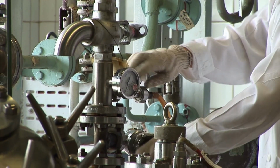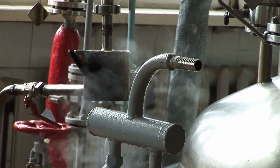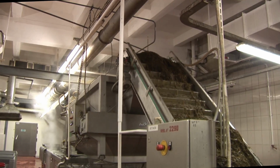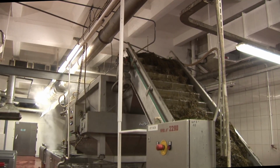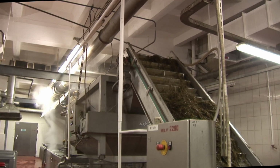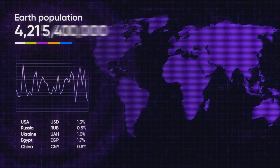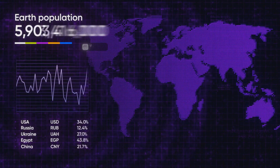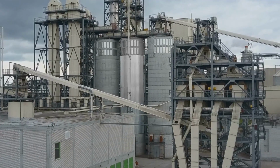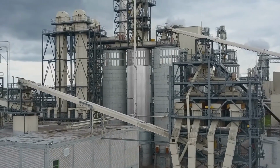The synthesis loop, where unreacted gases are recycled back into the reactor, is a brilliant design for maximizing efficiency. It's a continuous, roaring process that forms the foundational first step for almost all nitrogen-based fertilizers, not just urea. The invention of the Haber-Bosch process is often credited with preventing global famine and enabling the world's population to grow. So, when you look at a fertilizer plant, what you're seeing is a modern marvel built upon this century-old discovery.